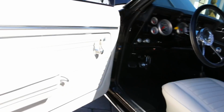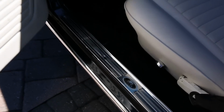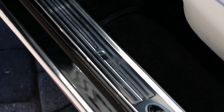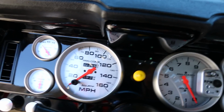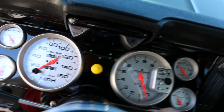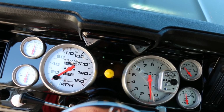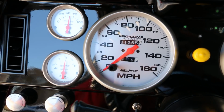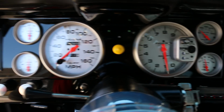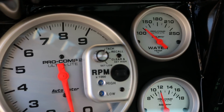Beautiful white interior. Billet handles. Just brand new. Pro Comp gauges. 1,265 miles on the build. And it's cold, cold, cold right now. I wanted to start it cold for you.